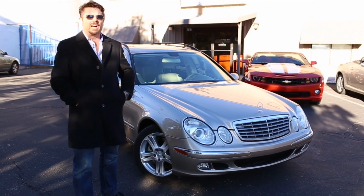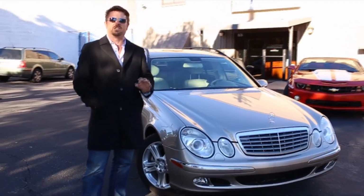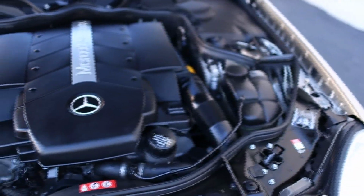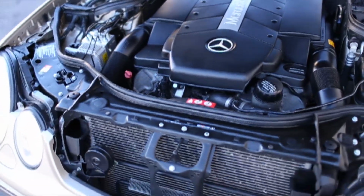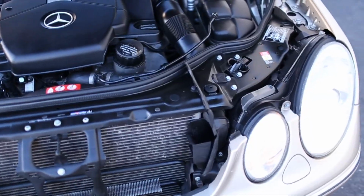But most importantly, when I'm at the auction looking for a car, I'm looking for a car that's been maintained and treated to perfection. This car, we pulled up the service history on it. Fantastic service history since day one. The car was bought right here in Henderson, Nevada, just 12 miles from us, and serviced there throughout its whole life. We've got service records all the way up to 100,000 miles on this car, including the 90,000 mile major service that was done on the car as well.